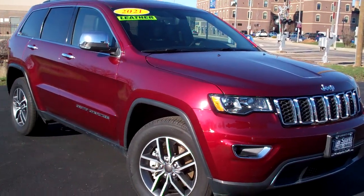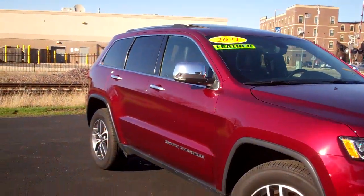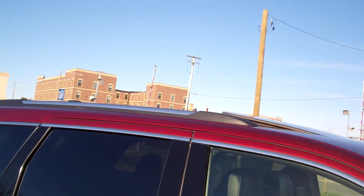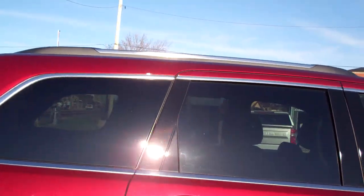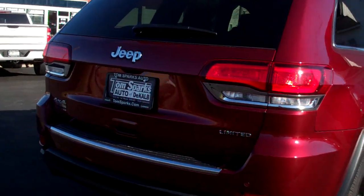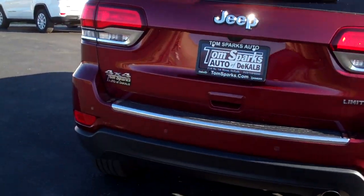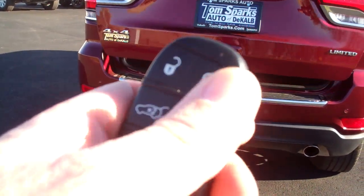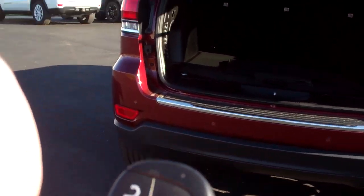Hey, check this out. 2021 Jeep Grand Cherokee. Nice red in color, alloy wheels, like a deep burgundy. Sunroof up on top. You got privacy glass all the way around the back of it. Sensors around this vehicle keep you safe. Power liftgate, remote start, keyless start, keyless entry.